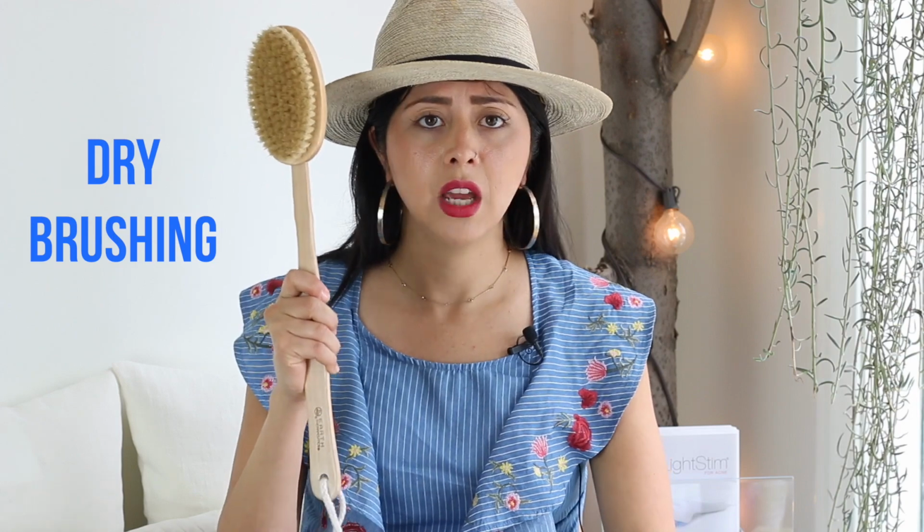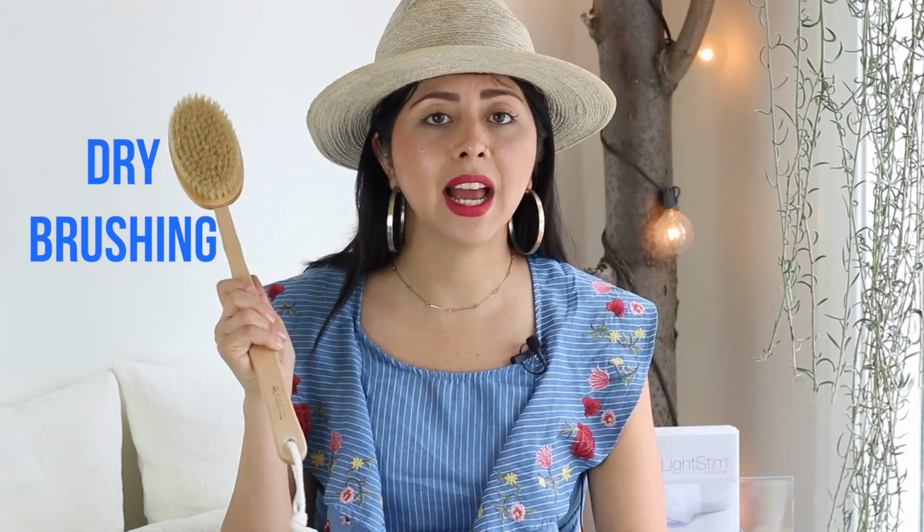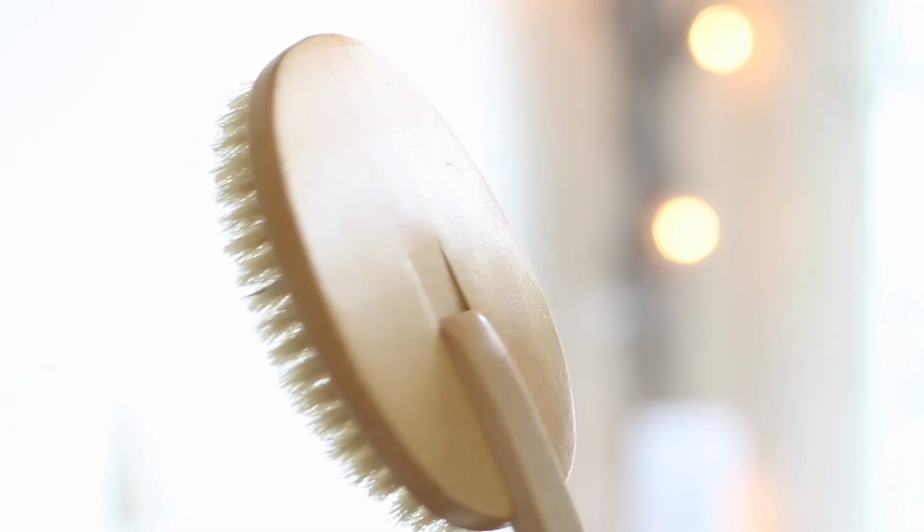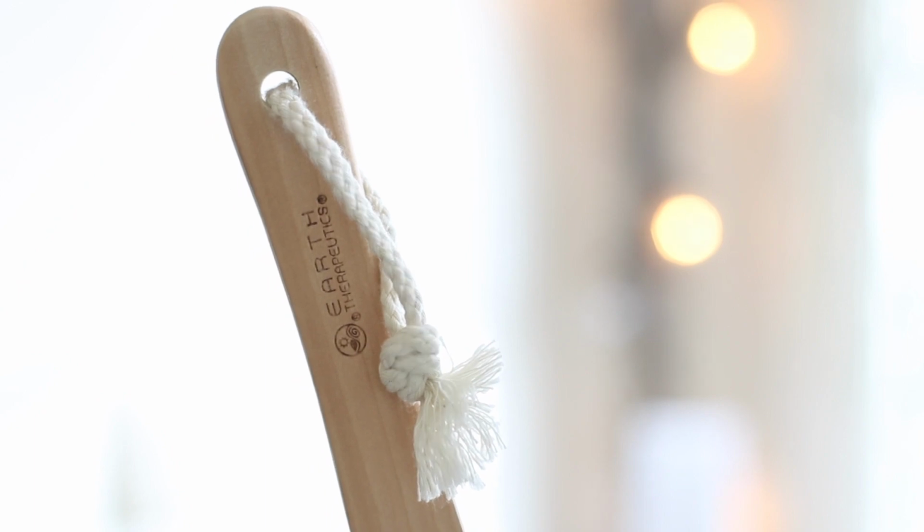Another one that's going to make a difference is dry brushing. I've talked about dry brushing before, and I absolutely love it. This one is awesome because of the long handle. I actually got this at Whole Foods, but you can get it on Amazon, pretty much anywhere. This is the Earth Therapeutics, an eco-friendly one. I love it because of the long handle, so I can get hard places: the back, the buttocks, the back of the thighs.